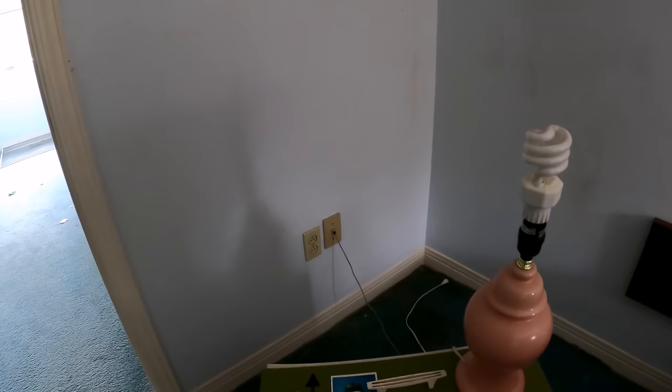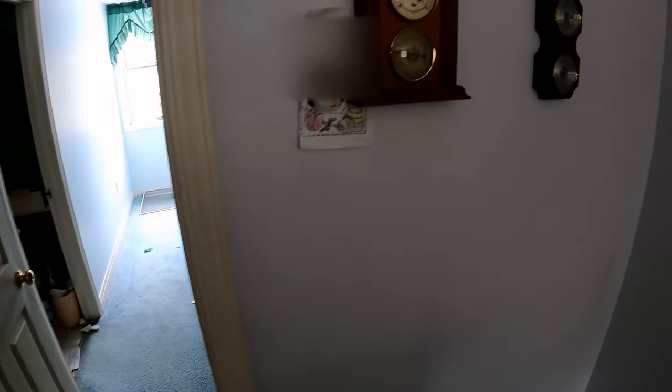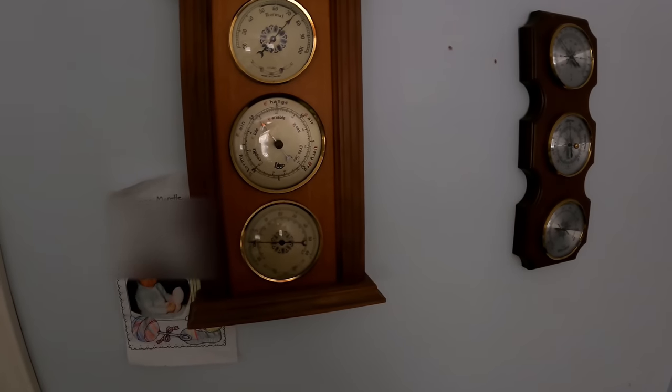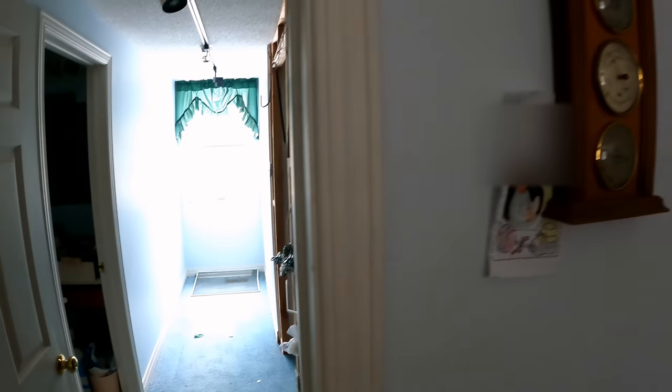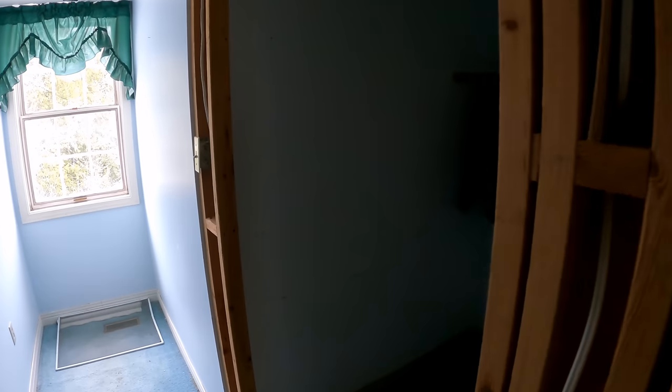This guy must have had a lot of kids. It's a lot of pictures of kids, and they're mostly younger girls. Cool meter. Look, they were starting to make these closets. So these weren't here before.